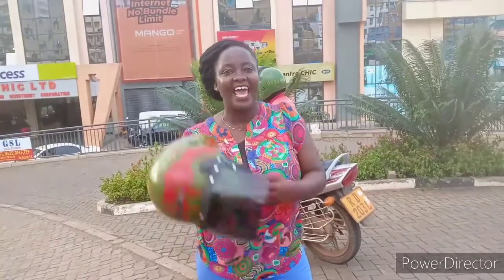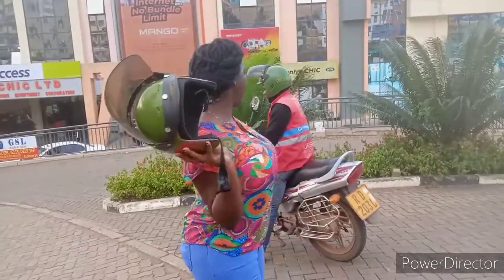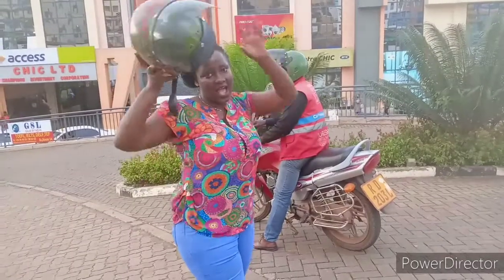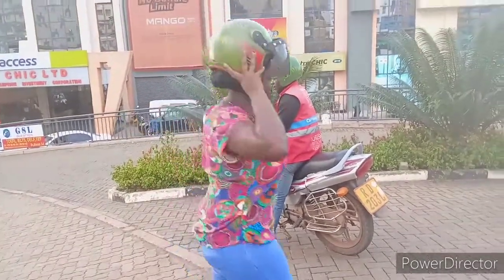As you can see, this is my helmet, and my motorist has his on already. And yes, here we go.